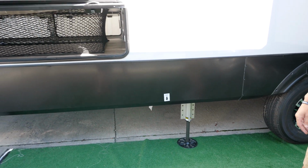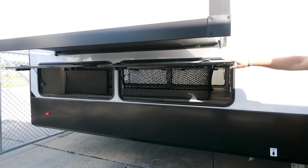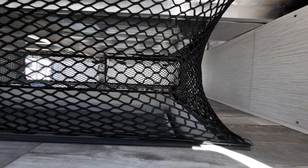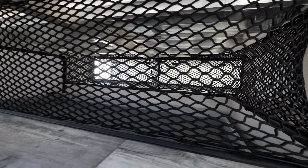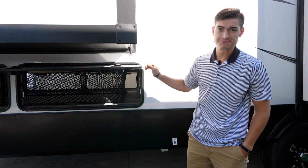And then lastly, our 388 BHRD and 391 will offer this luxurious storage in the back. So we designed this where you can fit hopefully 2 kayaks and some other stuff, so that way you can take just about anything you need to a campground.